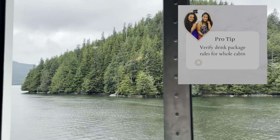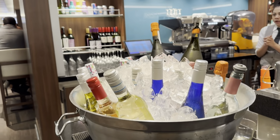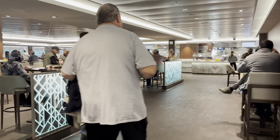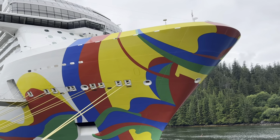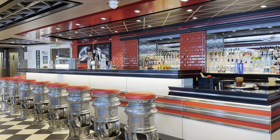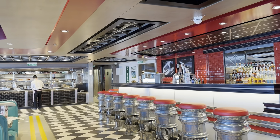And pro tip, make sure you check to see whether everybody in the room is going to be required to get this package if they are over the age of 21. Usually that's the case, but if somebody isn't drinking, maybe the cruise line will allow you to do a soda package instead of the alcoholic package. Definitely check, because they don't always do that, and they are able to hold you to booking a certain number of packages per room.